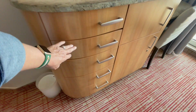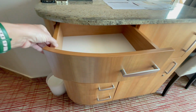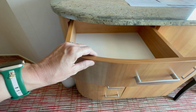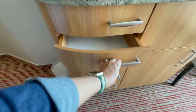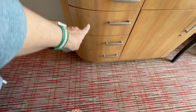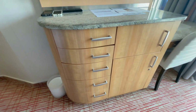Also, you have 1, 2, 3, 4, 5 drawers, and these 2 are probably about 3 inches in depth, and I don't know how many inches in length or width, but pretty decent storage. Now these get larger the third down. Is that a hair? Oh, that's a hair. That's kind of gross, but I'm going to wipe everything down real good. And those are larger as well. So 3 are kind of larger than the first 2. Just know that. I'm going to clean it. I won't touch much more.